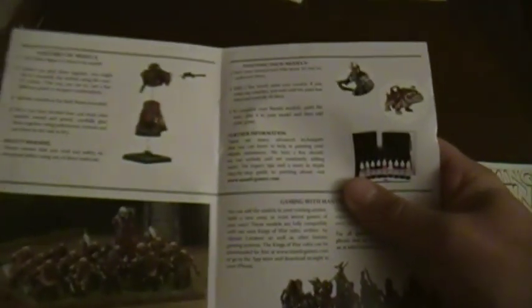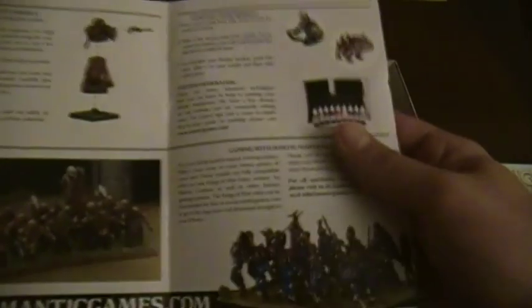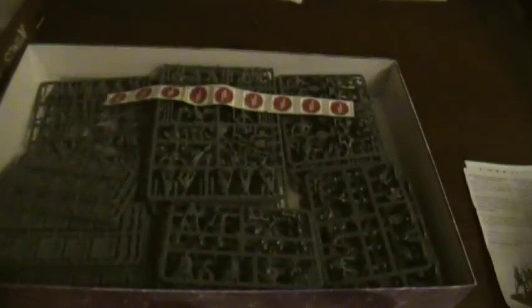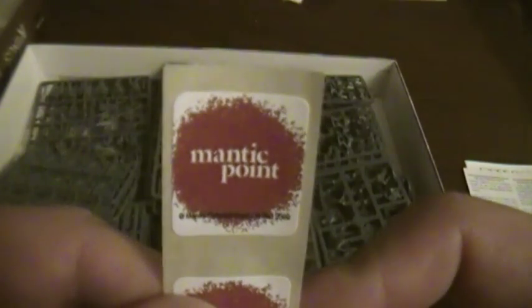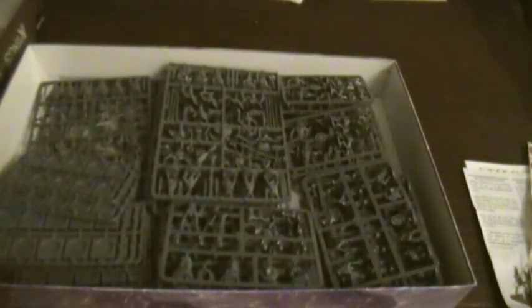The brochure has some tips on assembling and painting the models. It has an ad for the Mantic webpage, and on the back here it has an explanation of the Mantic points reward system. Okay, speaking of Mantic points, right here, these 9 stickers are Mantic points. If you get 10 of them, you can trade them in for a keychain or a pair of modeling clippers. 25 points can be exchanged for various models.